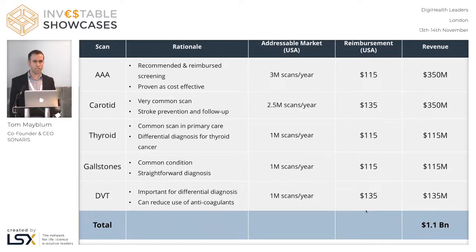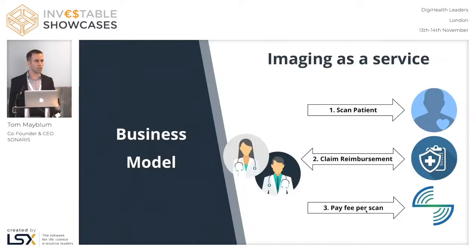And the reimbursement here is key because the business model that we work with relies on that. We don't sell a medical device. We don't sell an ultrasound device. We're not an ultrasound device company in that sense. We provide a service. And for every scan that our customers can perform and get reimbursement for, we can collect a fee out of that revenue as a percentage of what they get. So it's a win-win situation.